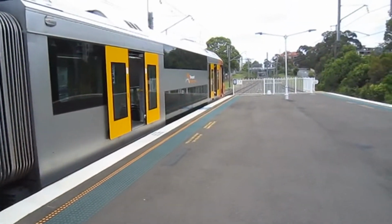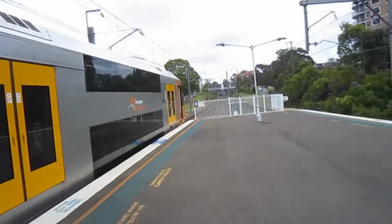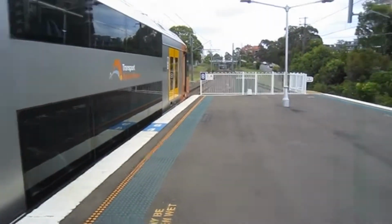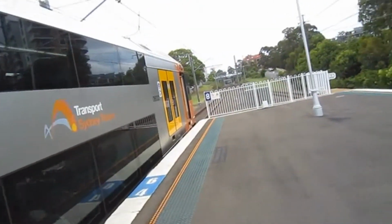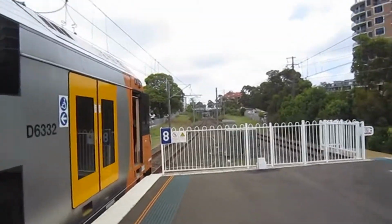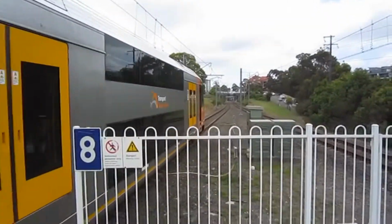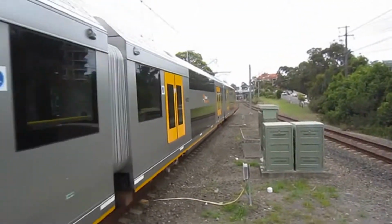I'm here for a vlog at Waitara on the North Shore line once again. And here we have a Hornsby service now departing, stopping at Hornsby only. Then it will terminate at Hornsby and make a service back to the city.